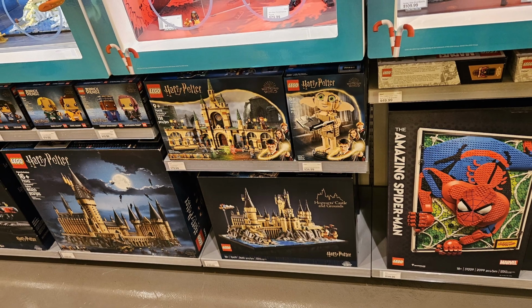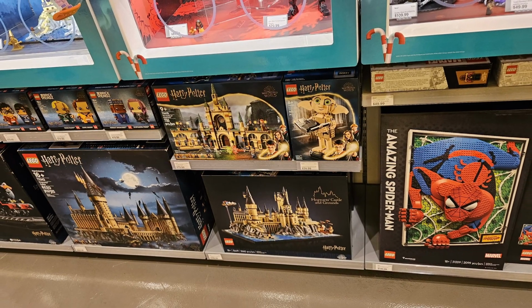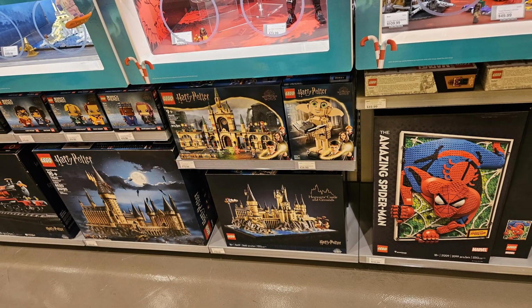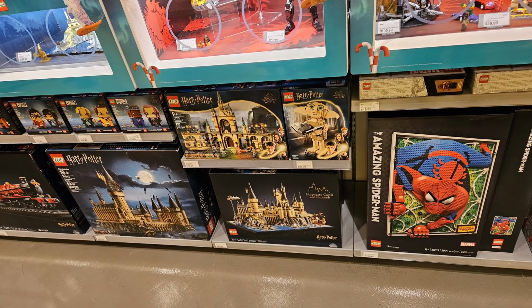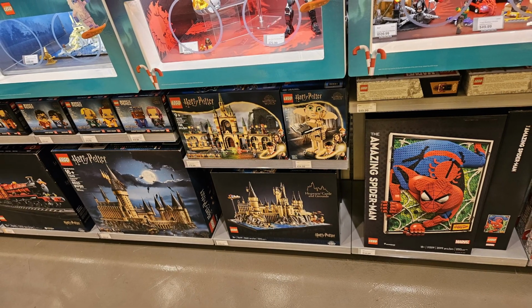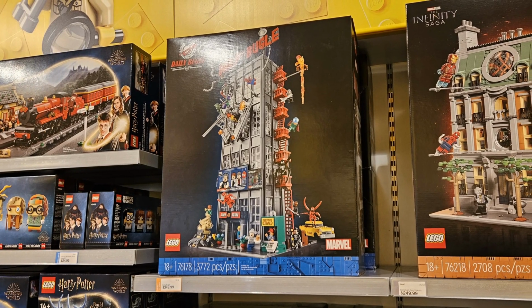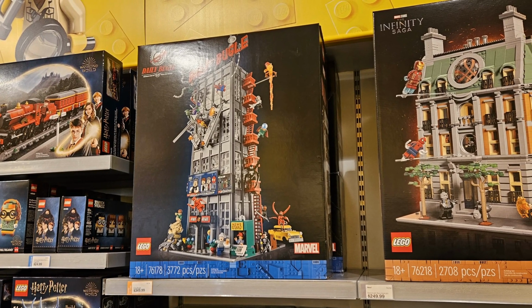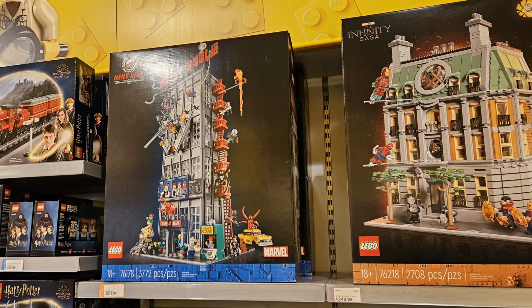But moving into the store, they had both versions of the Hogwarts castle, the large micro scale and the smaller micro scale, which are both incredible. They had the amazing Spider-Man artwork. They had the large Hogwarts Express and the smaller one, but next to the smaller one, they had the Daily Bugle and the Sanctum Sanctorum, getting ready for those that want to buy those in case they don't have them as they pick up maybe the Avengers Tower.